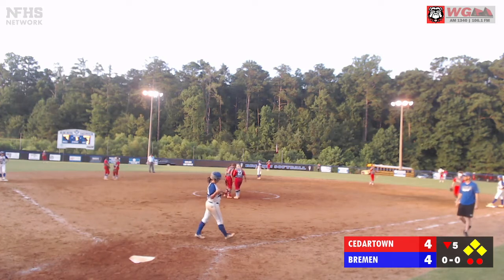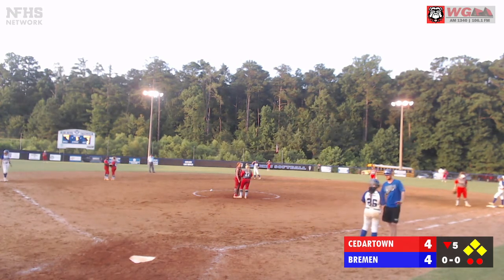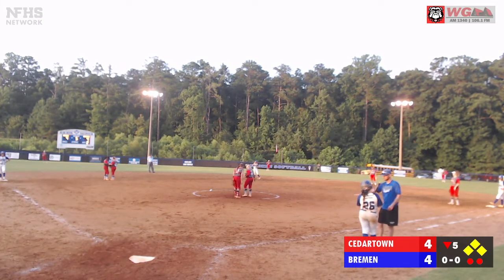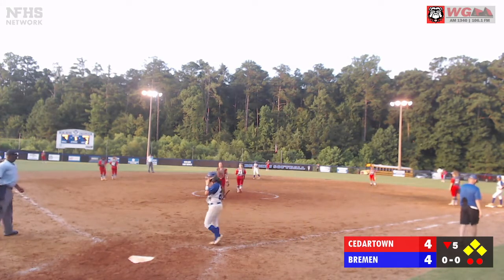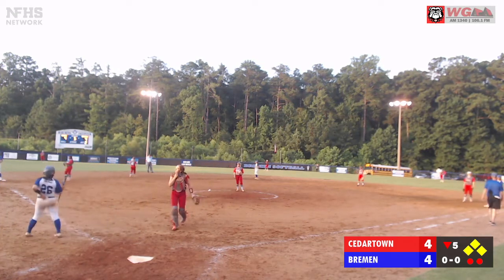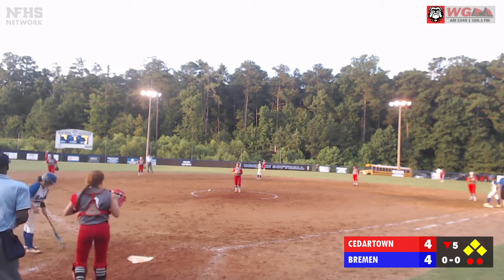Now off the bat. Second baseman, number 26, Ella Smith, the second baseman for Bremen, will come to the plate. She doubled back in the second inning and struck out in the 4th. A little quick meeting in the circle between Westmoreland and Reagan Clark. Lady Dogs just need 1 here. And that's the key, that they just need 1.